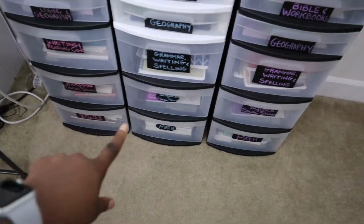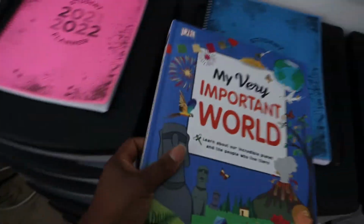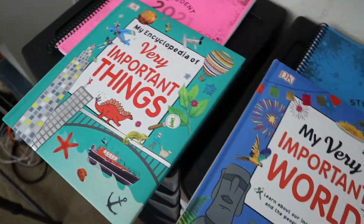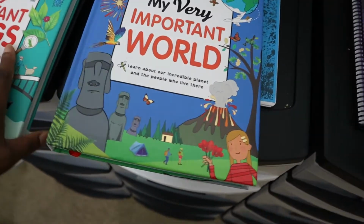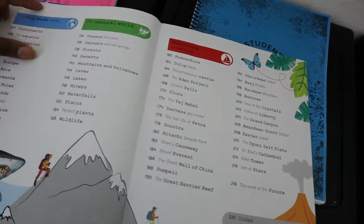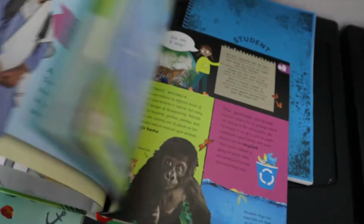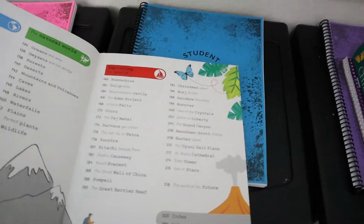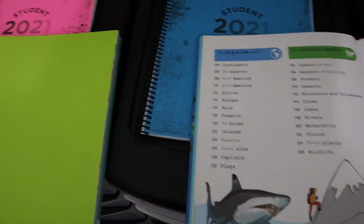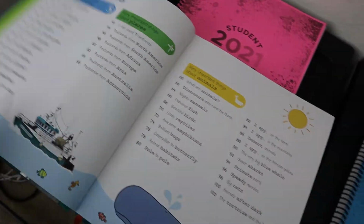In addition to the DK workbooks, I assign these to them: My Very Important World and Very Important Things. I have Very Important Animals there as well, but these two are what they're using right now, and I have them alternate. I give them a section for the week, and one of them will have to read a section like the big wide world. Then on a Friday, we sit down and read through it together and have discussions on that topic area. So one of them will be assigned a section in that book, and the other one a section in this book.